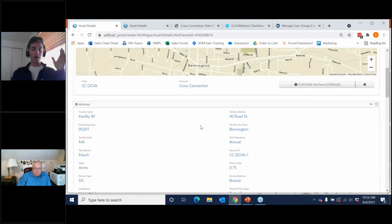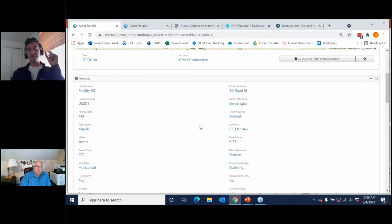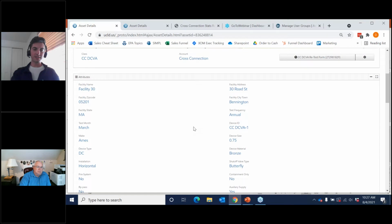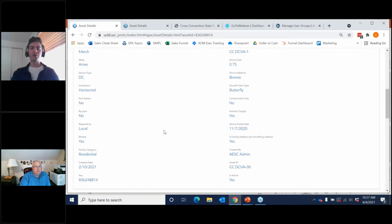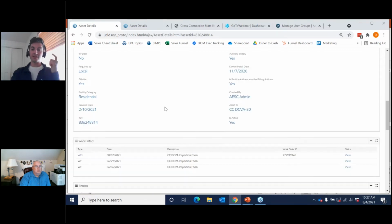First thing, attributes of the asset. The work can actually define and update the attributes of the asset, which is important. For instance, thinking in cross-connection control, if a new assembly was put in, that can be accomplished through the work task and updated automatically to the locations. Anything like that can influence the actual asset attributes. So again, that's all reportable.